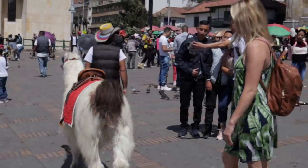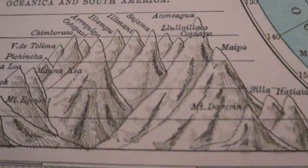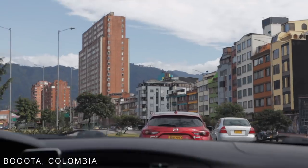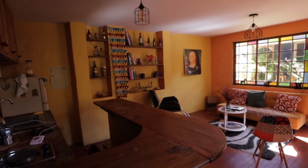We're starting our first day in Colombia. Good morning, guys, from Bogota, Colombia. Before we do anything, I want to show you this Airbnb because it's probably my favorite that I've ever stayed in.